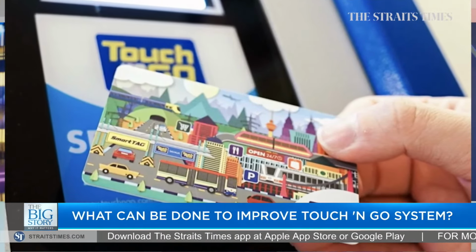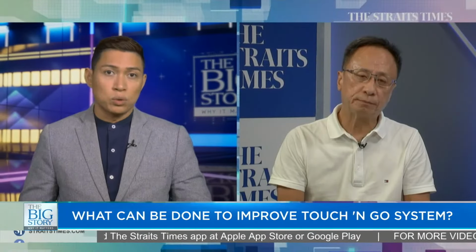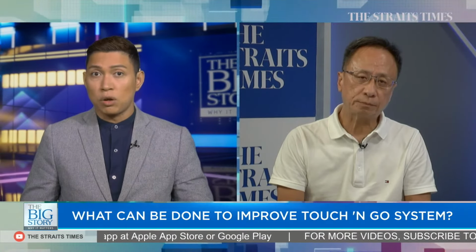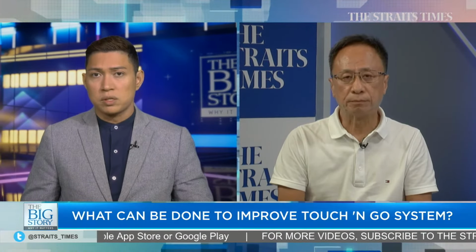These Touch and Go cards are needed to pay for the road tolls when driving into Malaysia, but there has been a shortage of such cards as well, Chris. So what are the alternatives to the Touch and Go cards? You're right. I think ever since borders reopened, there has been a shortage.